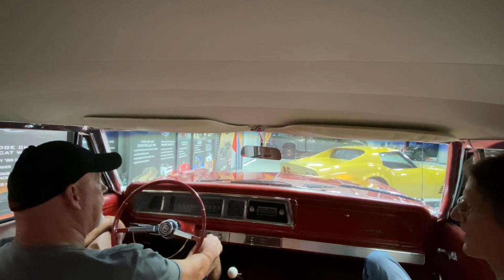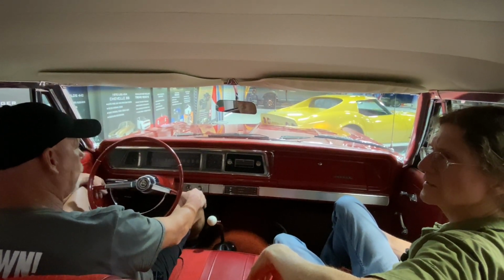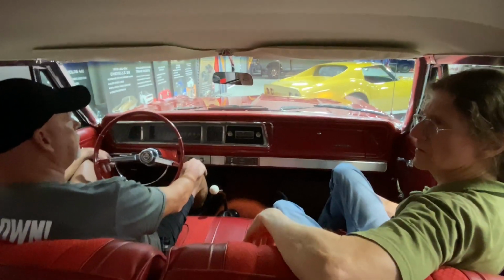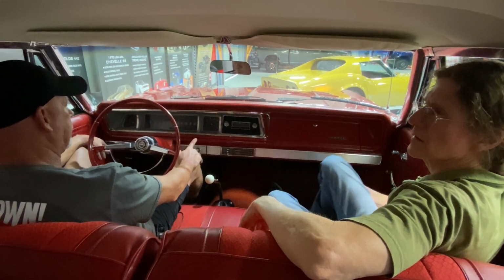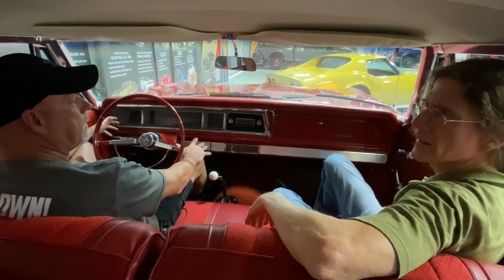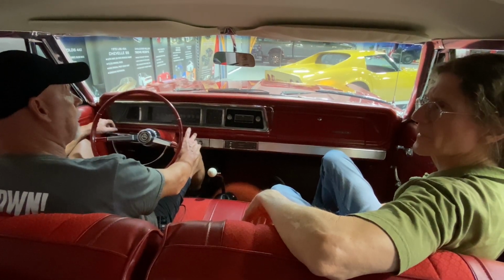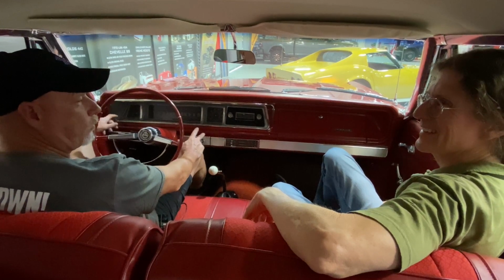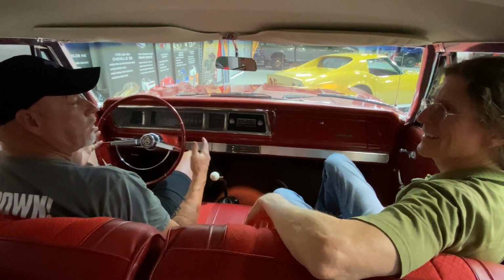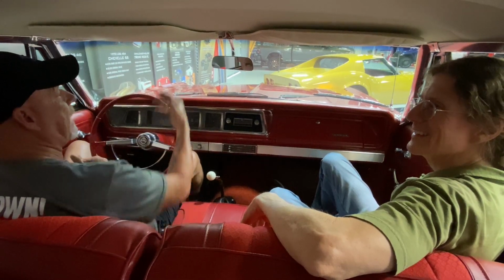You will not find a finer example of a 66 Impala anywhere, not to mention this happens to be a super rare 427, 425 horse four-speed car, one of about 1,800 across all full-size Chevys. In 1966, across all the body types, including Impala, Biscayne, Bel Air, Caprice, wagons, the whole nine yards, they made about 1.8 million. Of that, less than 1% got the 427, 425 horse motors, so about 1,800 cars.